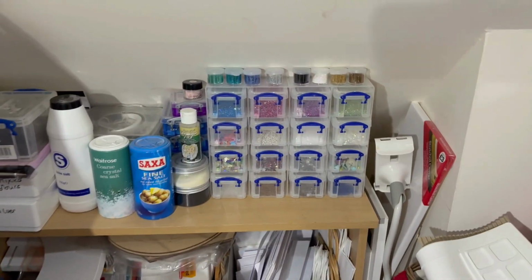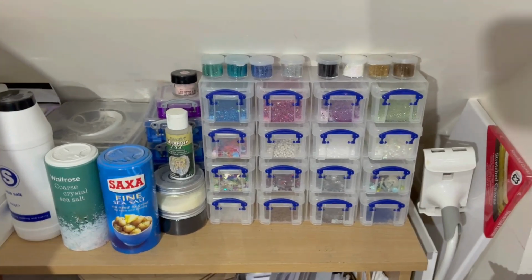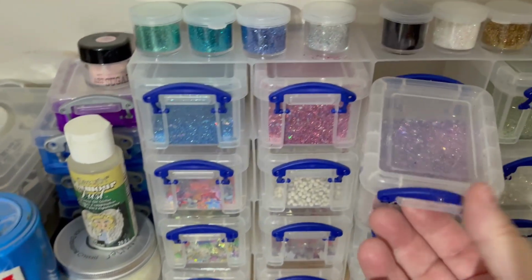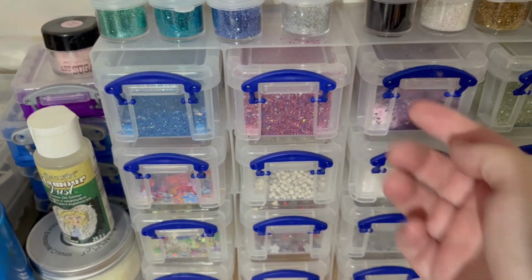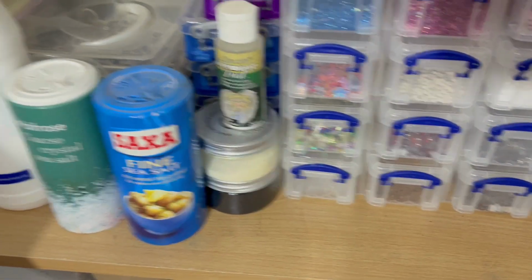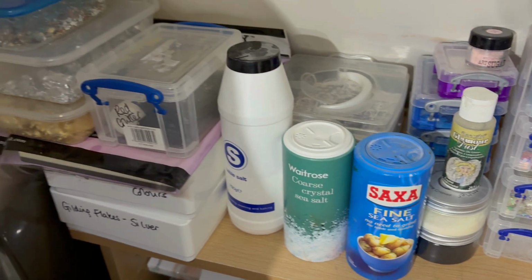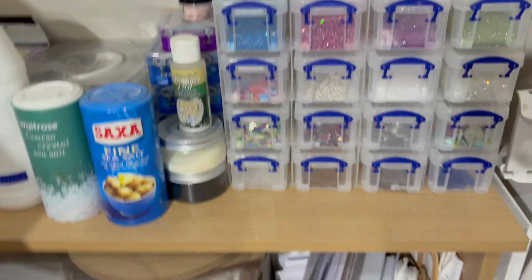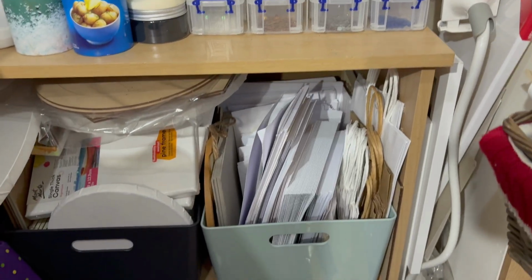Now, there is no real rhyme or reason to this cupboard. It's really just where things fit. So we utilised old shelves that we had in our previous house, old sort of cube units. This at the end is a cupboard. I took the doors off because the doors were in the way. And I do just like to try to group things.